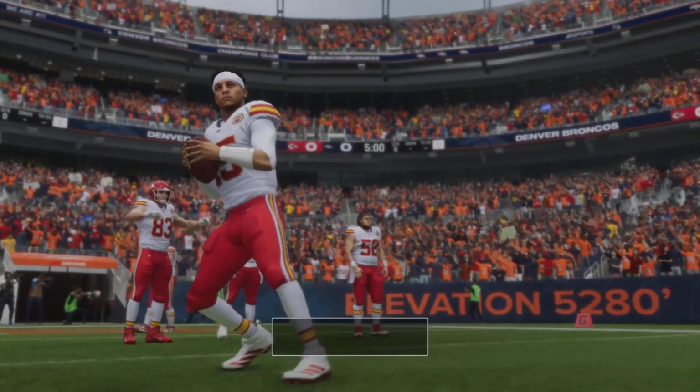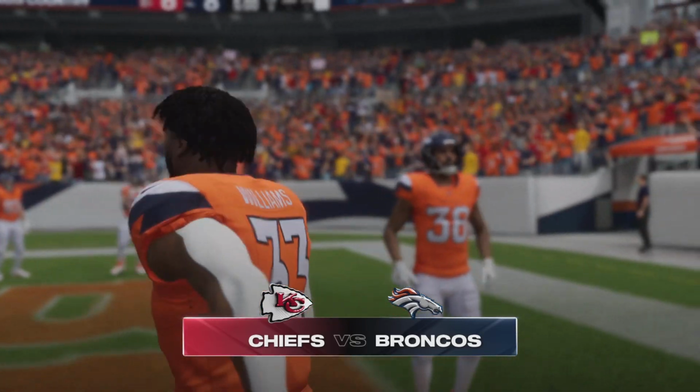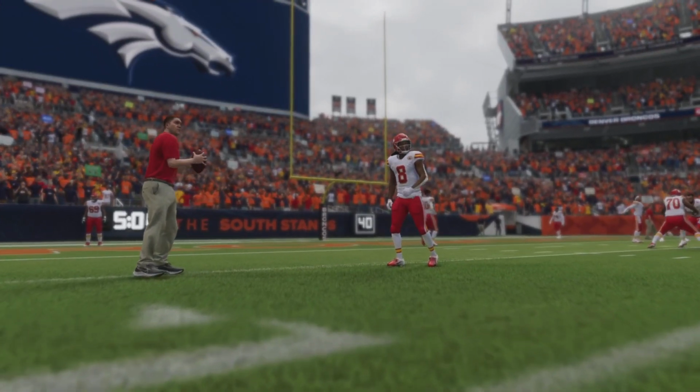It's the National Football League on EA Sports. And we've got some history in this battle of AFL alumni. It's the Kansas City Chiefs and the Denver Broncos. And it's coming up next.